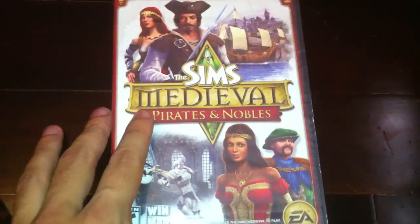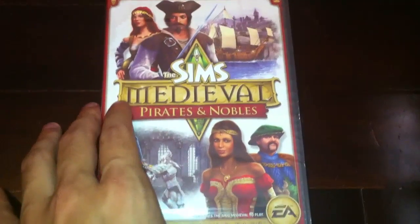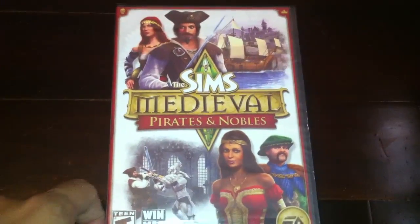Moving on to the PC, I picked up The Sims Medieval: Pirates and Nobles. I picked this also up on that sale at Best Buy for $7.